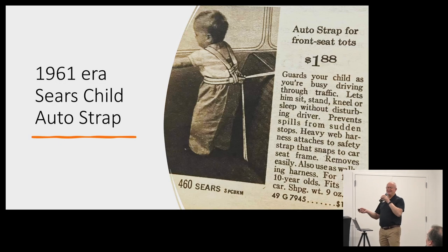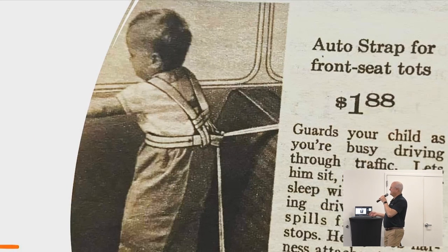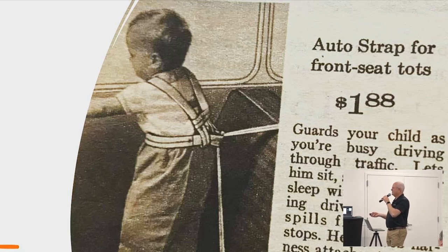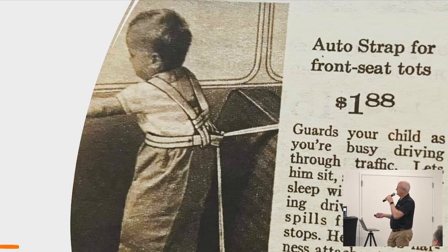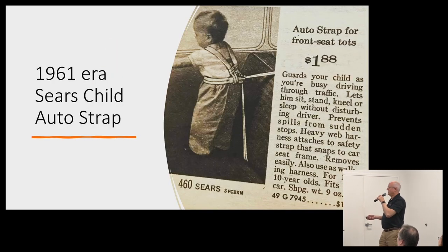Now this one, 1961, that's the year I was born. So I can relate to this, and I hope my parents never used one of these. But for $1.88, you can strap your kid in. And I like where it says, somewhere on here, removes these, you can use it as a walking harness, but lets them sit, stand, kneel, or sleep without disturbing the driver. Anyway, doesn't look real safe to me, but I guess it's safer than if they open the door and try to jump out. But anyway, $1.88 for a Sears Child Auto Strap.